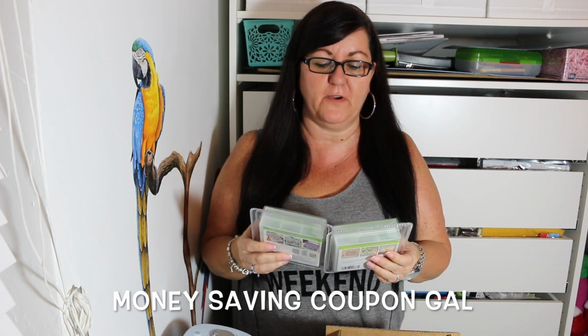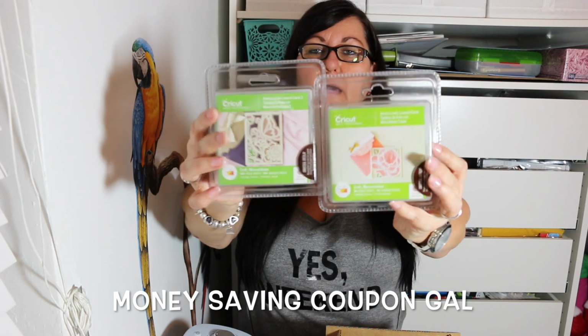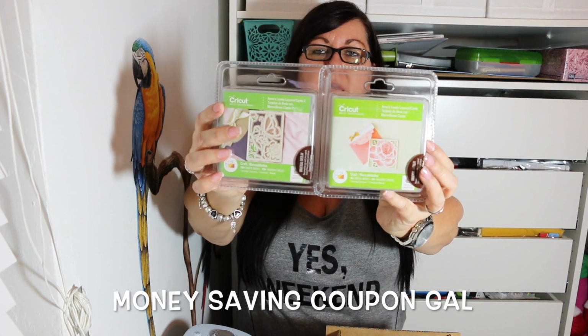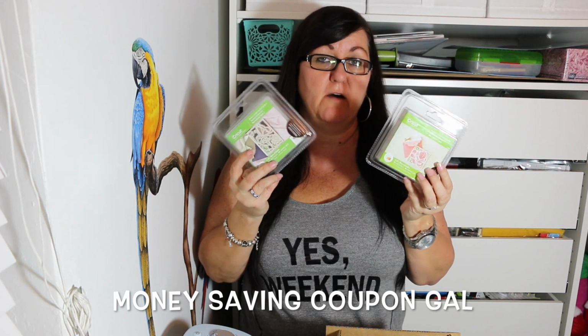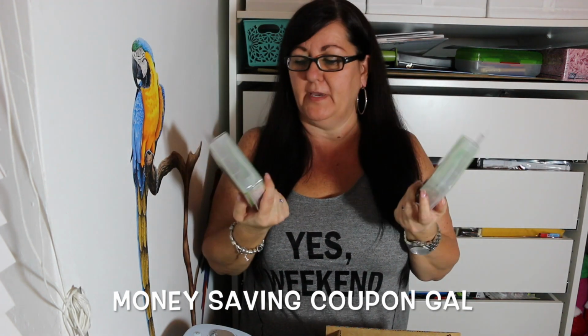So the next two items I got are the Anna Griffin Layered Lovely Cards 1 and 2. And I got those to make cards with the Cricut. They were also on clearance. And the nice thing about these is they both came with a $10 certificate in there. So really, they didn't cost much at all because I get $10 back. I think they were like $14 and $15 or $14 and $17, something like that. And I get $10 back. So I got a cartridge for very little money.